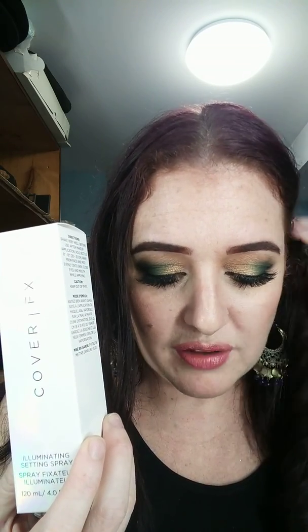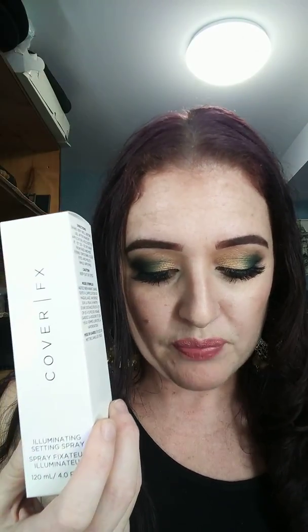The next product, oh, I'm super excited about this. This is the Cover FX Illuminating Setting Spray. A quick-drying setting spray that sets makeup all day for all-day wear and imparts instant all-over illumination. It's alcohol free, so it's not drying to the skin, perfect for all skin tones and types.